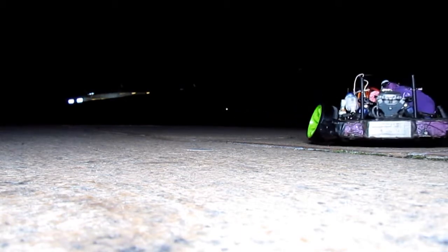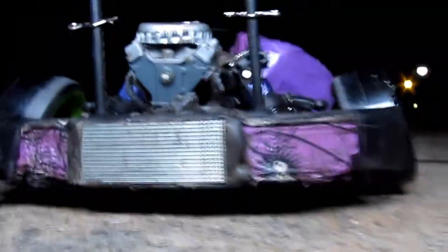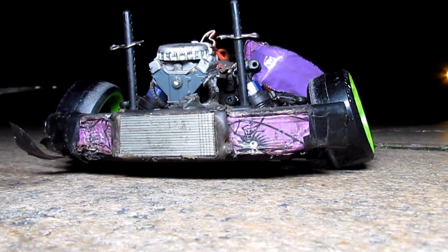So yeah, Sewer's over there, and I can't bring him back to me. I think that camera in the front kind of messed him up, because I can't even control him at all. Yeah, I think the camera messed him up. So yeah, for some reason it's not drifting right. I don't know what's wrong. I guess back to the drawing board, back to more tuning. But I don't know. It's just not drifting correctly.